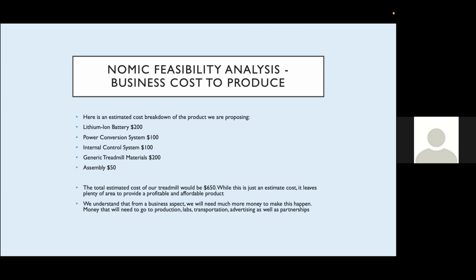Here's a cost overview of what everything would cost. So lithium ion, I don't need to read this, but the total estimated cost of our treadmill will be $650. This is just an estimate. It obviously leaves plenty of area to provide a profitable and affordable product. And we understand from a business aspect, we will need much more money to make this happen, money that will go to production, labs, transportation, advertising, partnerships, all of that.